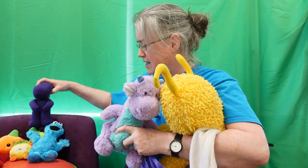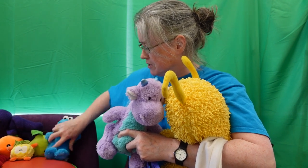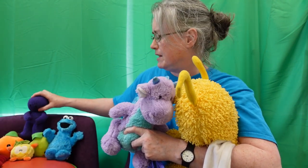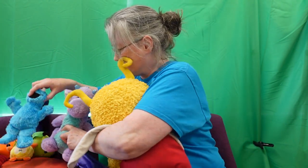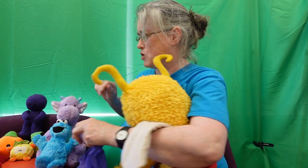Is this giving you any ideas? I'm going to put this guy up the back. See if you can see everybody all at once. It's probably a little bit challenging. So put the dragon at the back because he's the biggest. Right, let's hope they can all stay there.